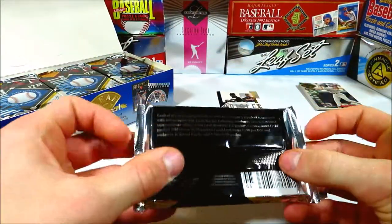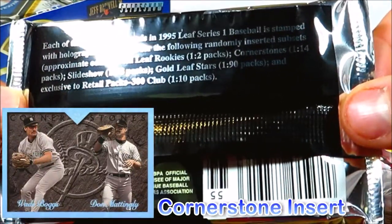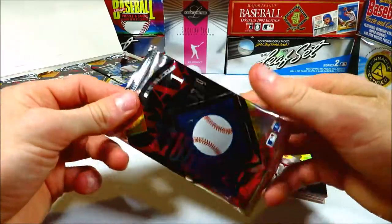I'm going to show the odds real quick. Those Gold Leaf Rookies are 1 in 2. The Cornerstone cards, those are really good looking cards, are 1 in 14. Then there's the statistical standouts, which is what we're looking for. It doesn't even list them on here. That's the big one that we're going for today.